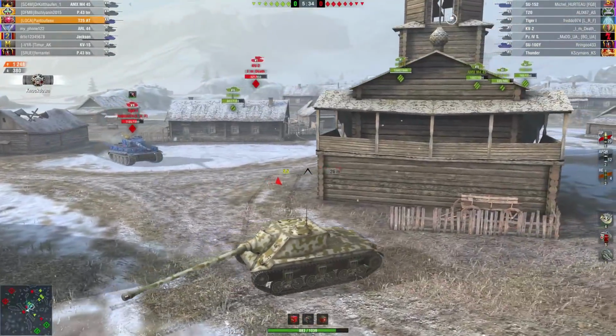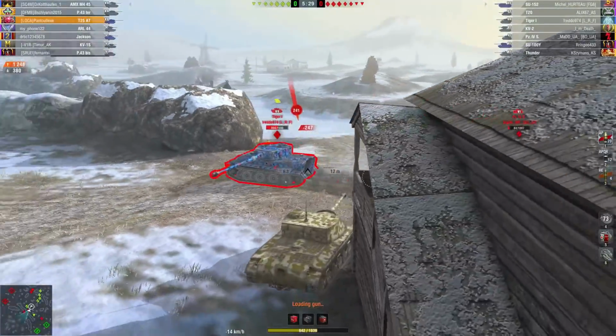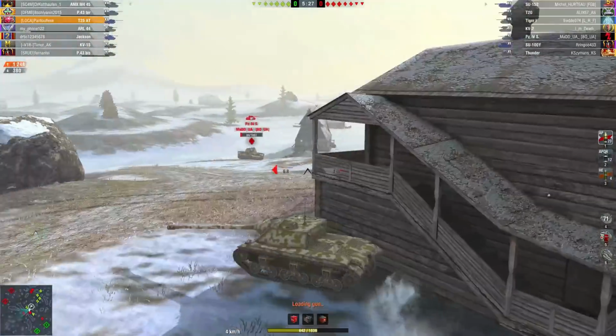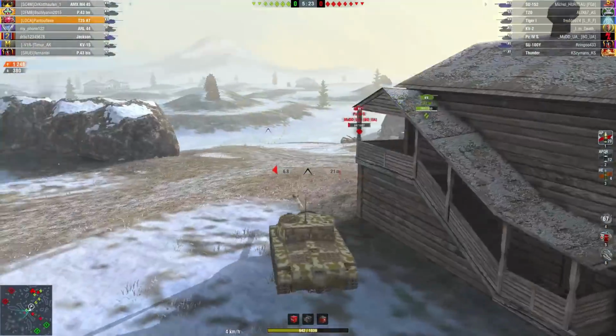If you combine all of that with an amazing gun depression, it makes it really versatile. Just be sure to not show your side armor as I did here with the Tiger, because you're going to get destroyed, and you're set up to do OP games most of the time.